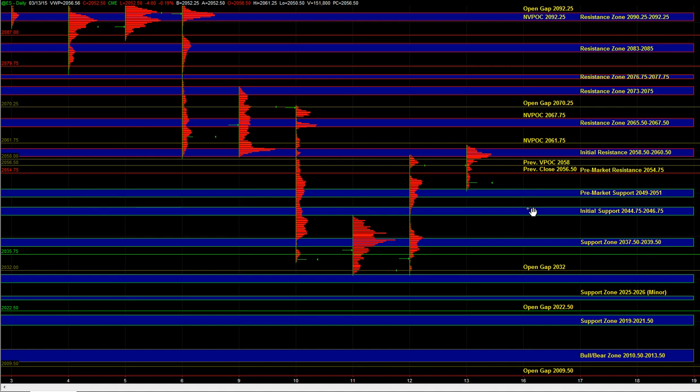If we're seeing minus 1,000 to 1,400 on the AD, that's typically more of a balanced type market. If we're seeing more extreme readings on the AD, then it's probably more of a directional market.